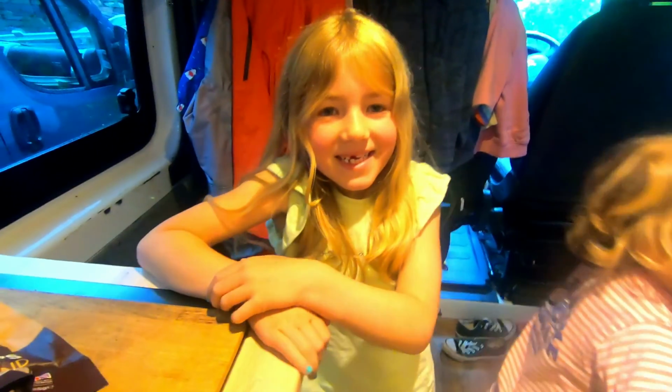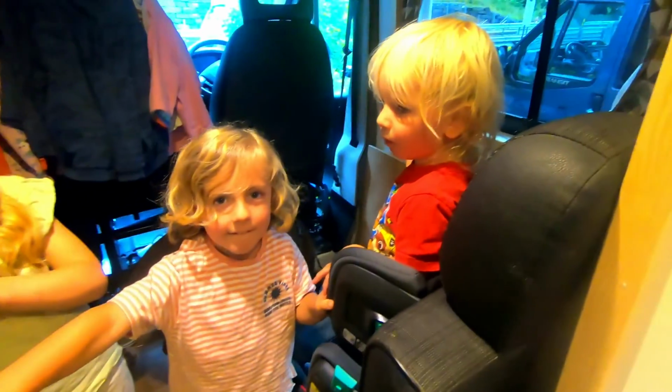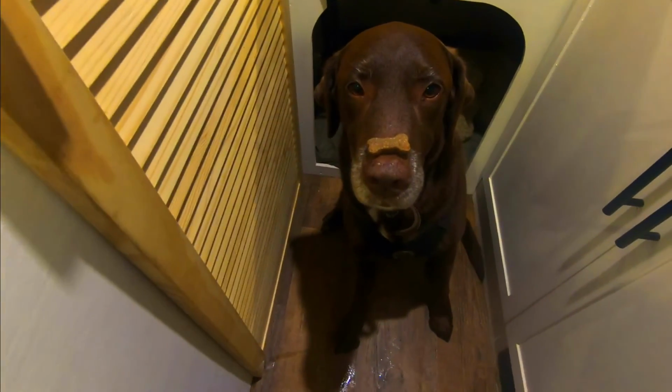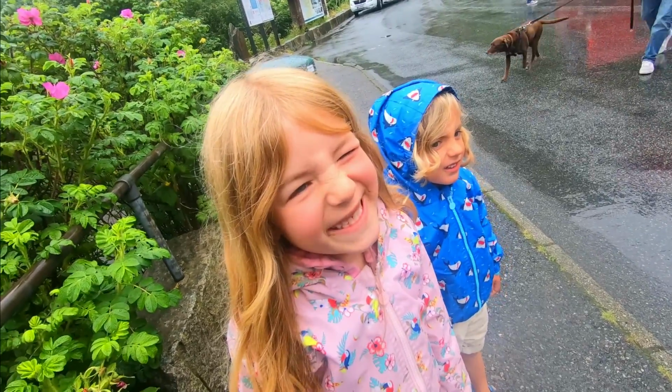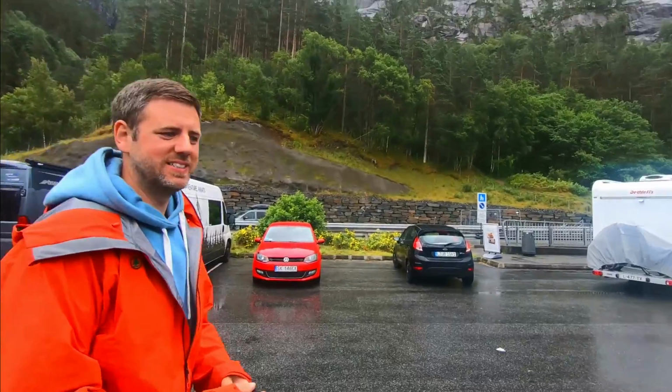So we've just had some cookies. The kids have done really well on driving today, very little whinges. Piper's been reading her book. What chapter are you on? Chapter 7. Jack's been sleeping. Ted's been sleeping. And Charlie also earned himself a treat for being such a good passenger on those windy roads. You've got chocolate around your face. Look at the size of that whopper.